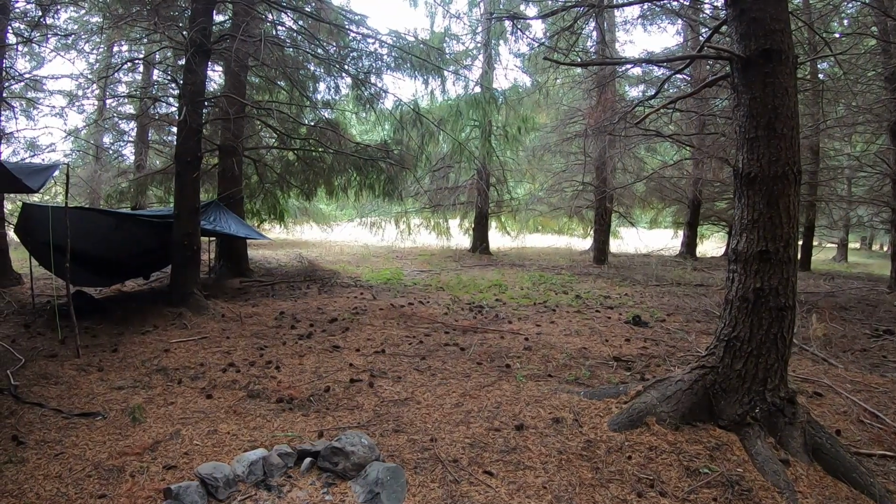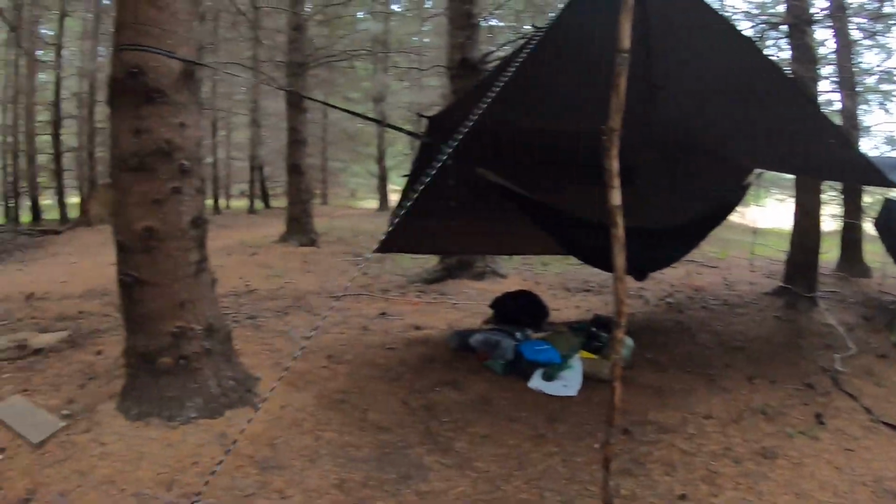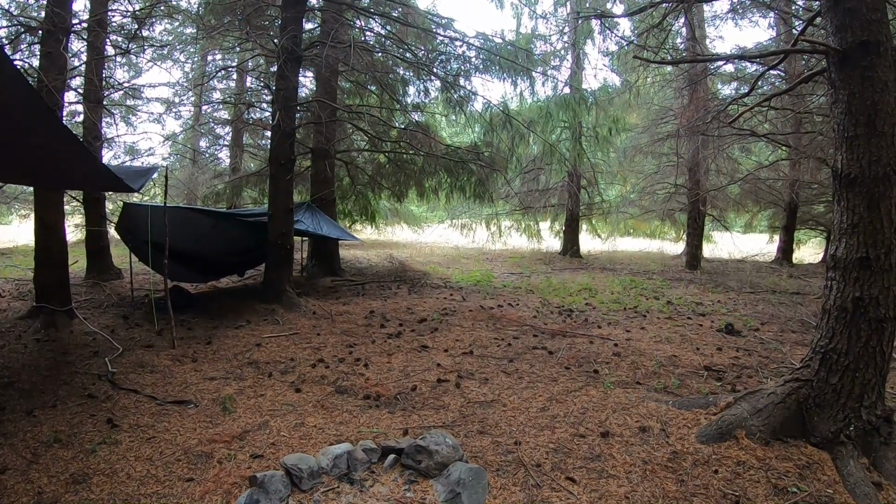I got a pup tent, one of my old pup tents I got to set up behind my hammock here for the dogs. That way they got a place to sleep. I got their dog bed and everything with me, so they'll enjoy it.